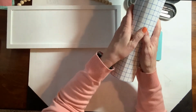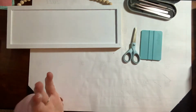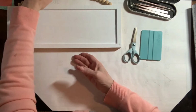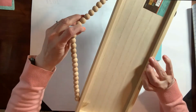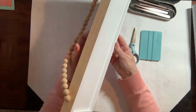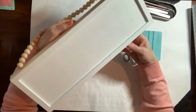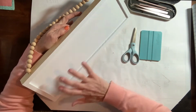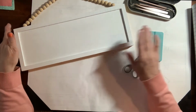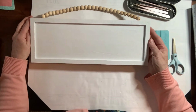And then I'm excited to try for the first time this transfer tape that I got from Amazon that I just showed you. I'm going to be trying out the new weeding tools. We've got a scraper, our scissors, and then this is my blank. I got this from the wood pile at Hobby Lobby, and I've gone ahead and just painted the whole front white, and then I'm leaving the sides that wood tone. I like bare wood. I think it's pretty. But this front, I've done white and then done some sanding between coats to get it really smooth and nice. So let's go into Cricut Design Space first, and I'll show you how I created this cup pattern.